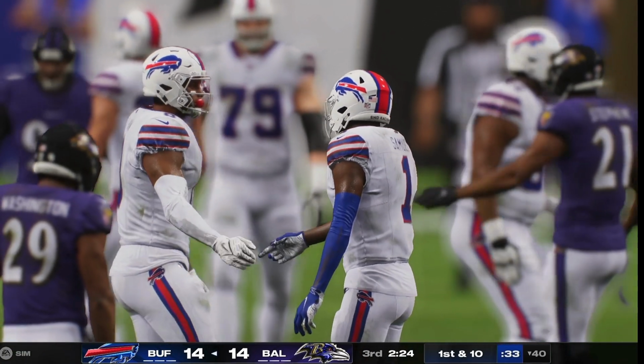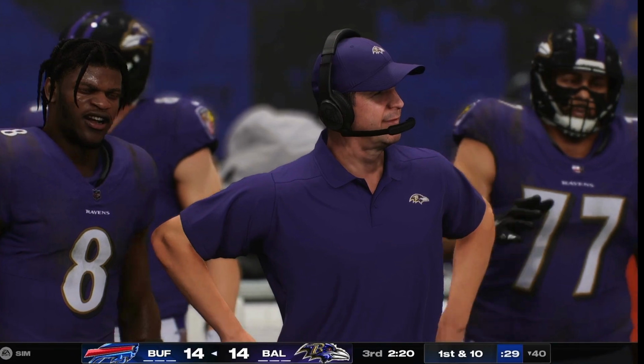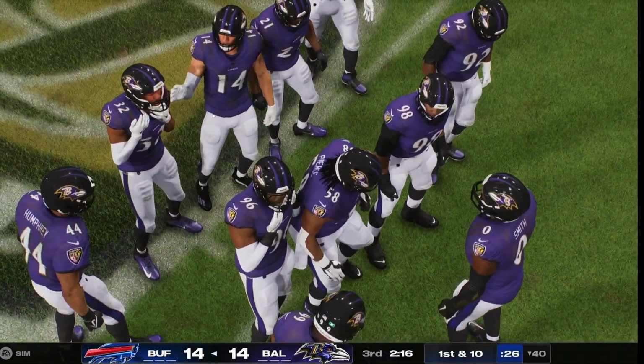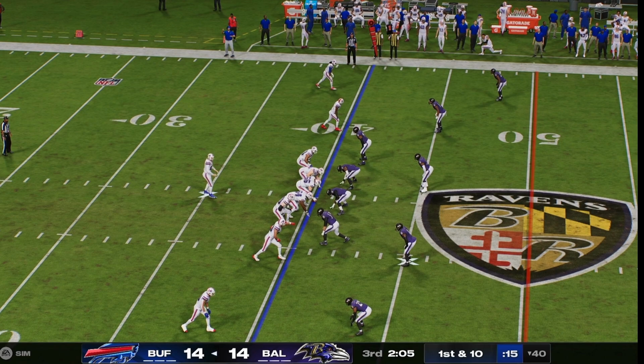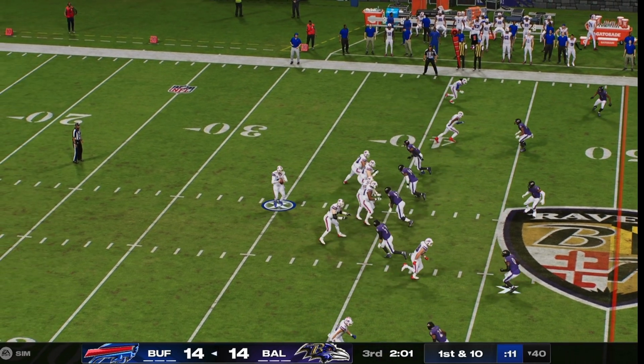First down yardage on the first play of the drive. Give him 14. Samuel is someone who you have to account for on every play because he can make catches, as he did there, or he can carry the ball out of the backfield. An explosive playmaker who can do a lot of damage with the ball in his hands.